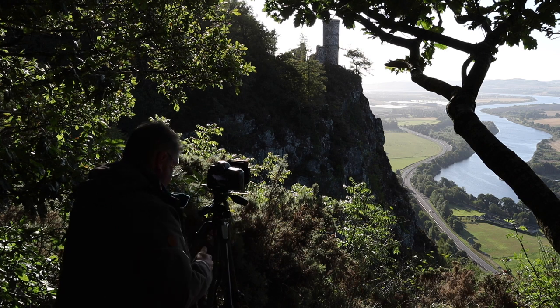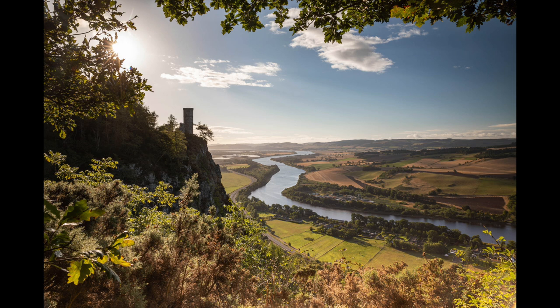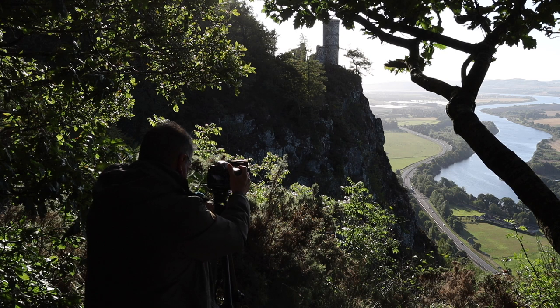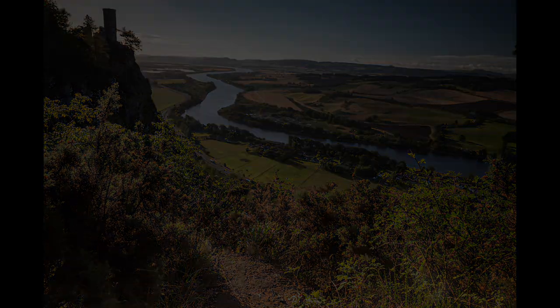I've got a 10th of a second, F11, ISO 100. My exposure meter is saying it's a wee bit overexposed. So if I speed up to a 20th of a second, that keeps my exposure at zero. And now I'll tilt the camera down. I'll increase the speed of my shutter speed. I've still got the castle and the Kinnoull Tower in focus, and that could be quite nice.